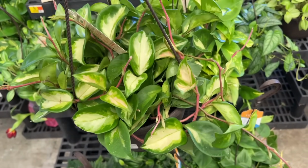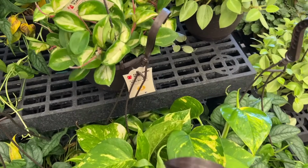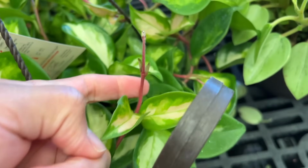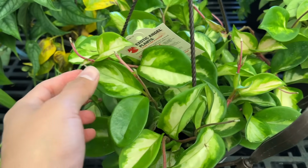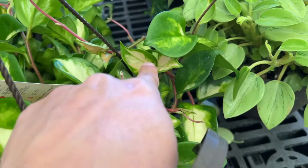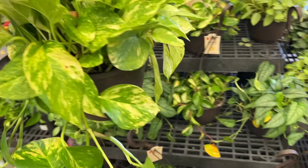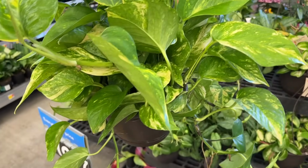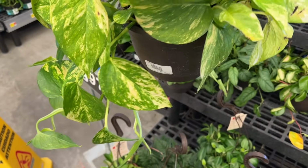Look at this Hoya. Well, it's not a baby, but it has these little new leaves coming in. It's really, really pretty. You can see some pink on some of them, a little bit of pink right there. And this was a nice golden pothos. Oh my god, almost looks like a Hawaiian. So variegated.